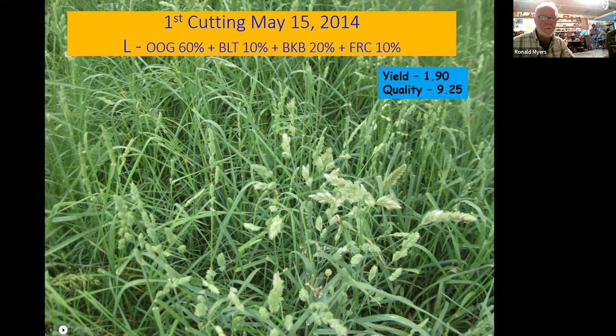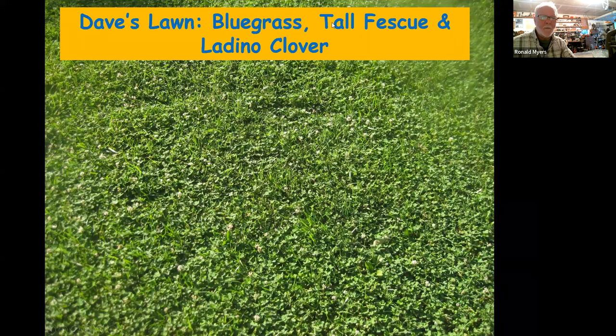Our only four-way mixture. And here's my lawn, a bluegrass, tall fescue, Ladino clover. So again, I kind of like the clovers out there. Most people don't like that, but I'm telling you, if there's clover out there, you have a much better lawn. Every time you cut it, you fertilize it, so you never have to fertilize a lawn with clover in it.